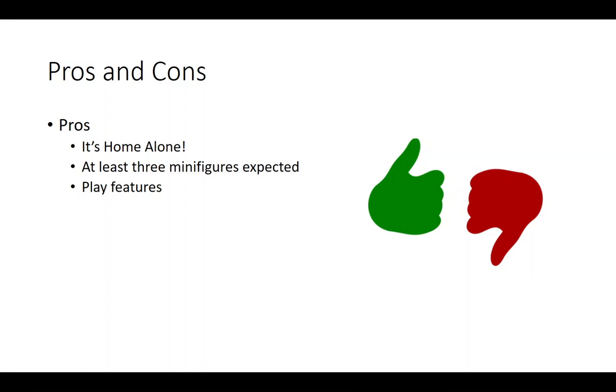So let's take a look at the pros and cons. The pros are it's Home Alone. It's one of the most famous movies ever from the history of movies. And you know that you're going to get at least 3 minifigures here, Kevin and the two bandits, so there might be more, we don't know. And there will be play features, for sure. It's Home Alone, there has to be play features.